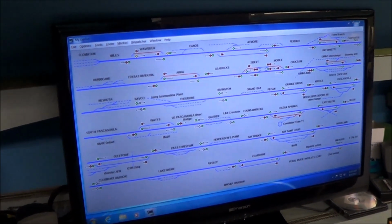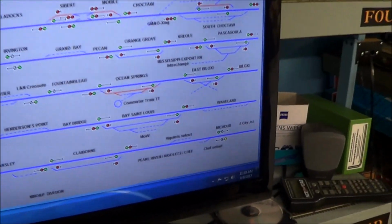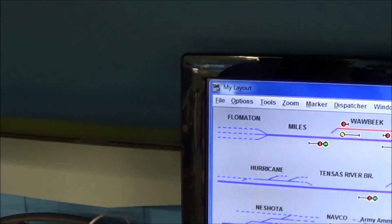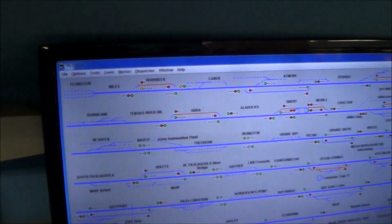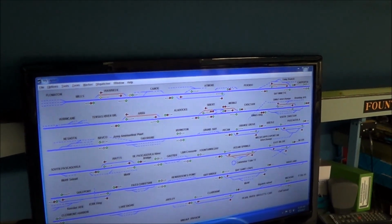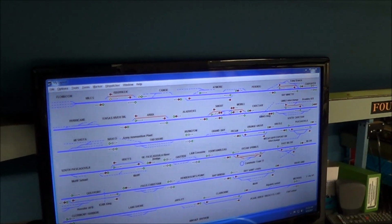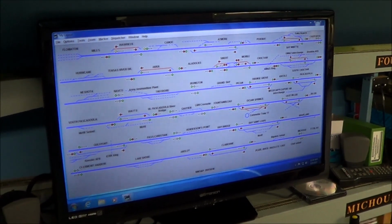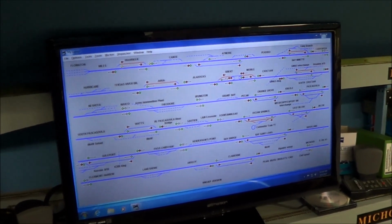This is the JMRI layout editor control panel, and this is New Orleans down here, and this is Formaton, Alabama, which is the end of the division, and we will run trains across the railroad. This is 1955. We are going to be running a Pacific time frame here, so we can do a lot of things that still occurred on the railroad at that time. So we'll take a trip around here and see this beautiful railroad.